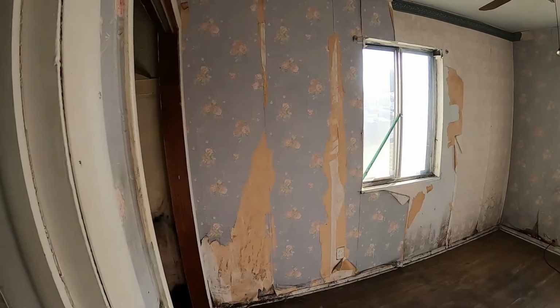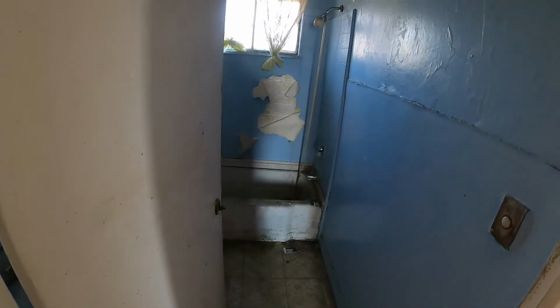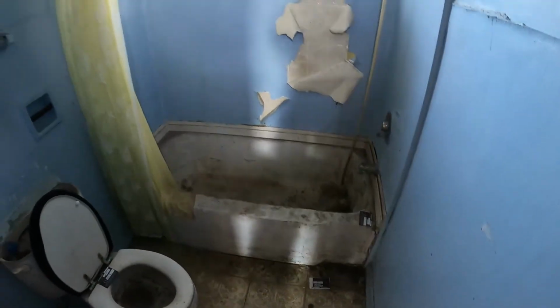Bedroom number 3. Not much work here, just a little bit. It's a 3-bedroom, 1-bath, kitchen, and living room. This is the bathroom. Needs a little bit of work.